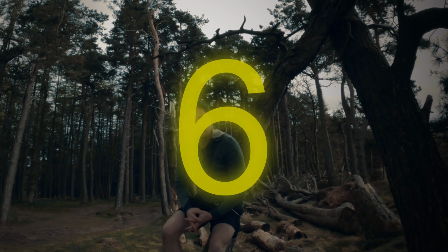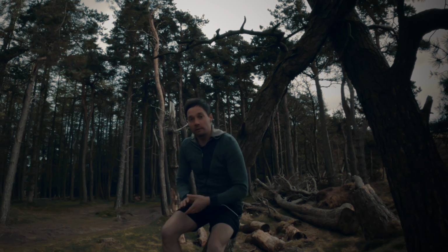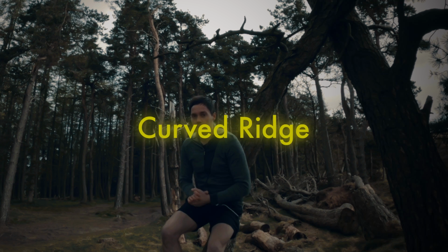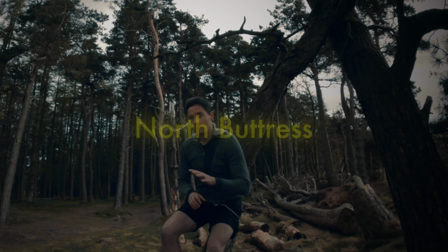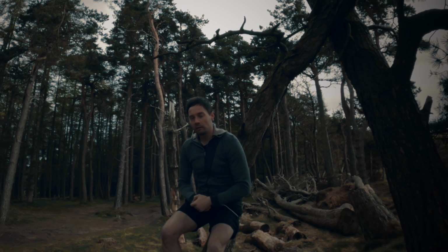Okay, at number 6 we have a tie, so it's a bit of a cop-out, but it's on the Buachaille. Couldn't decide between these two. It's a tie between Curved Ridge and North Buttress on the Buachaille. Curved Ridge is a grade 2, it's quite an easy grade 2, one hard move at the very top, but it's a really fun, not too long, but a great ridge, great way to summit the Buachaille.